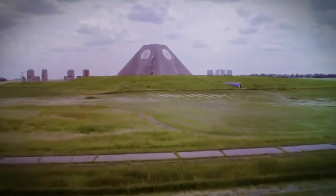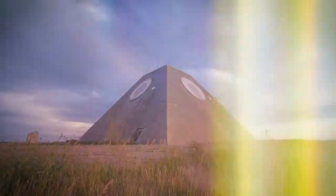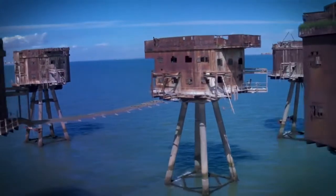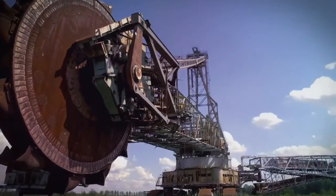An abandoned concrete pyramid dominating the American Midwest. It looks like the set of some temple of doom. A group of ominous structures rusting away at sea. This looks like aliens are standing out in the water. It's quite a sight to see. And one of the biggest machines ever built, forgotten in a field. It's just unbelievable.